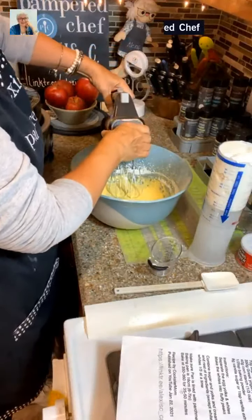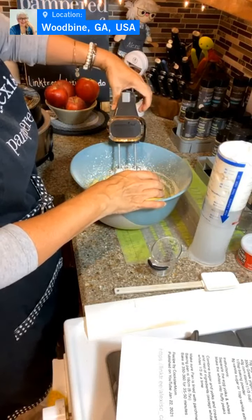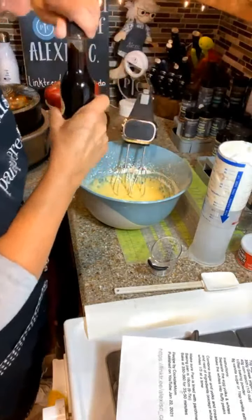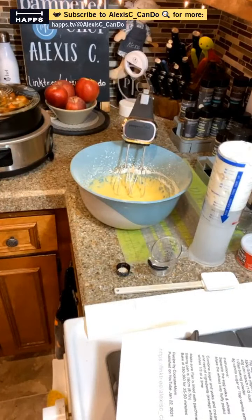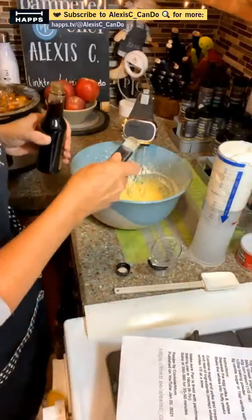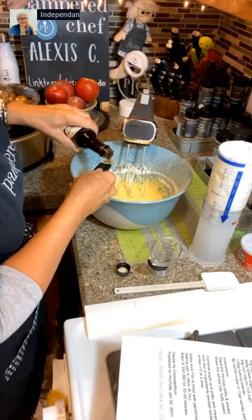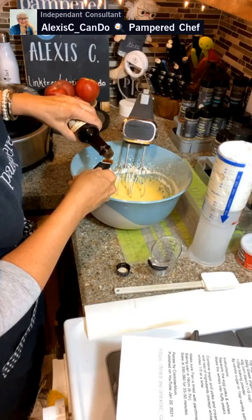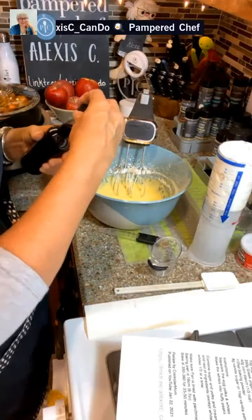The yogurt and some vanilla. I'm going to do half vanilla and half almond flavor. Let me see if I can have that sit up for a sec. Hopefully that stays. All right. We're going to add in a half of a teaspoon of vanilla. Let me get that teaspoon out that we used before, and a half a teaspoon of almond extract. So we got the vanilla. There we go. All right. Vanilla in, and I'm going to do almond extract.